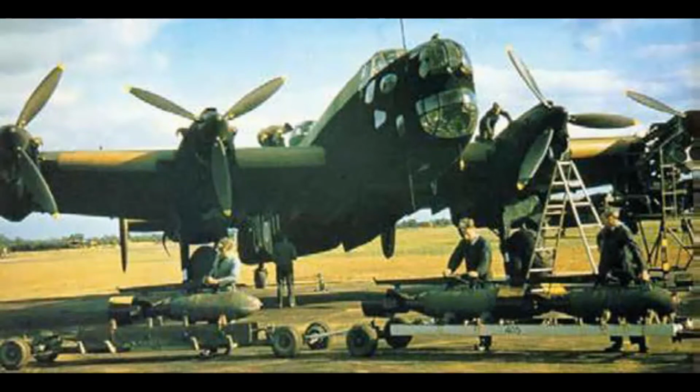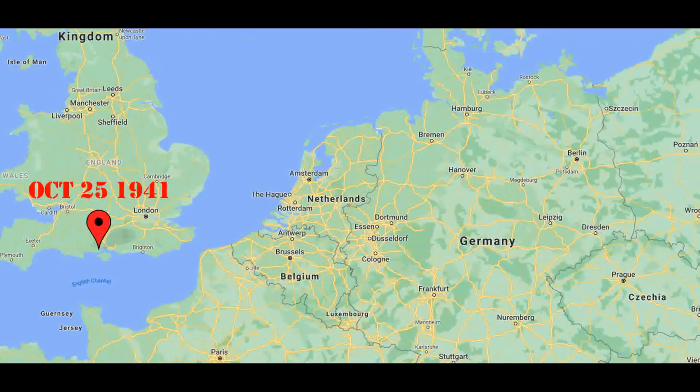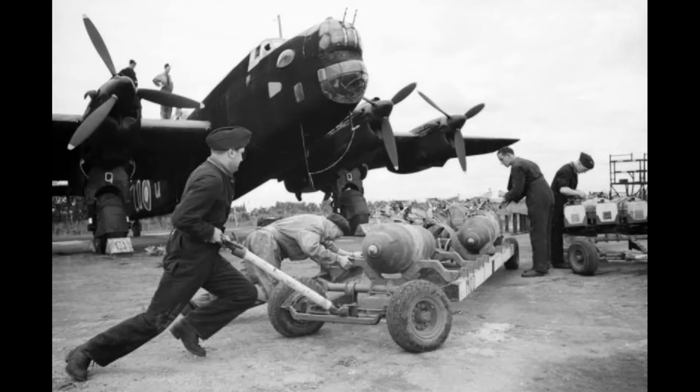On August 7th, the unit relocated to Topcliffe for a brief period before moving again to Bully on October 25th. This move also marked their transfer to Coastal Command, and they spent the next 4 months flying anti-submarine missions over the Bay of Biscay, helping to protect the convoys that were ferrying materiel and soldiers for the African campaign. During this time, it was credited with damaging 1 U-boat, U-263.